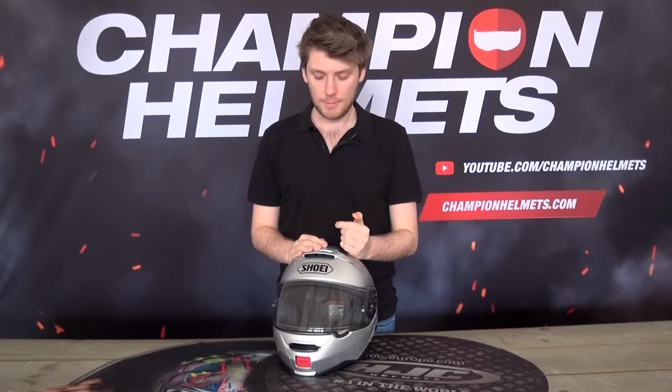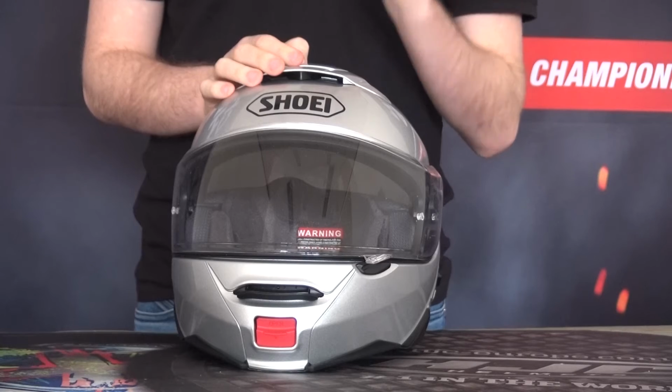So when it comes to the visor, you want to look for a few things. The key thing you want to look for is if it's optically correct or not, because a helmet visor which is not optically correct is going to be dangerous. You're not going to see things properly. Typically you want to avoid that.